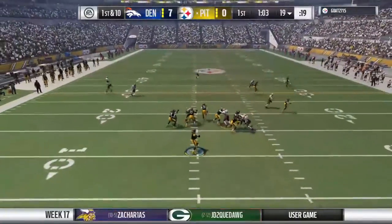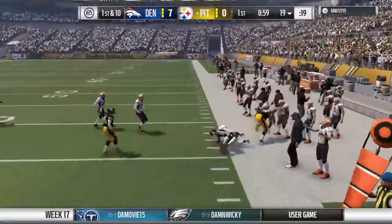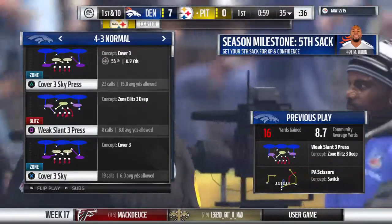They go play action here on first down. And it's complete to Ladarius Green. Give him 16 on the pickup, and that'll be good for a Pittsburgh first.